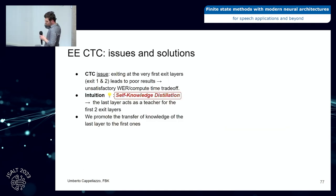Then, for CTC, we have an opposite trend, because the issue is at the very beginning of the network, because the first exit brings poor performance. So in order to improve this performance, we try to exploit the self-knowledge distillation technique. Basically we use the last layer, which brings good results, as teacher for the first 2 exit layers in order to promote knowledge transfer.